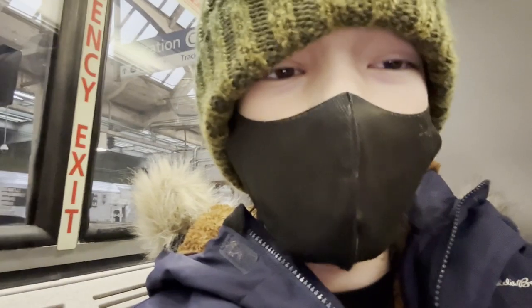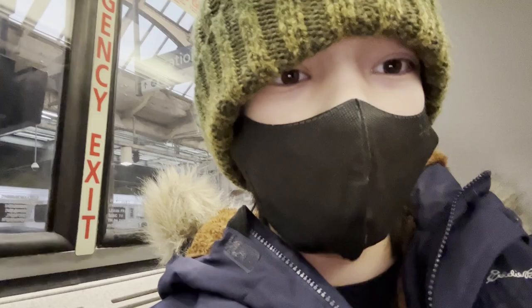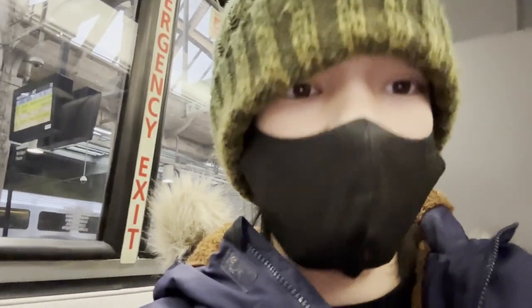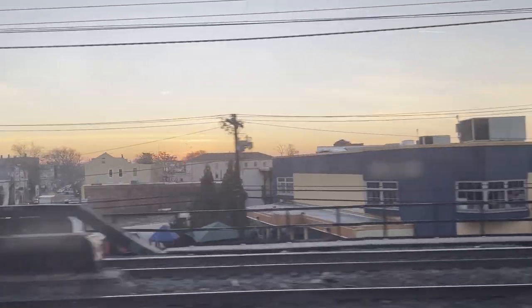Ready, so we are finally on board. We're on train 183, not exactly what I was expecting. I thought I was going to be on an Amfleet 2 today, but looks like that's not the case. In any case, still happy to be on a train, so let's go to Baltimore. So we finally depart Newark around an hour late. In any case, we still got to enjoy this beautiful sunrise coming out of Newark, New Jersey.